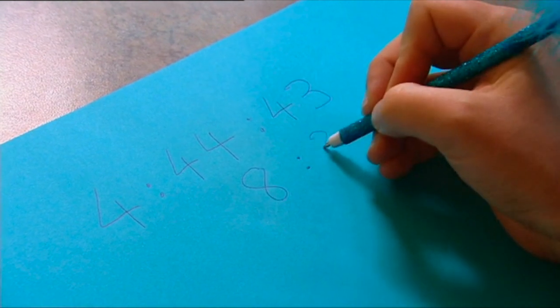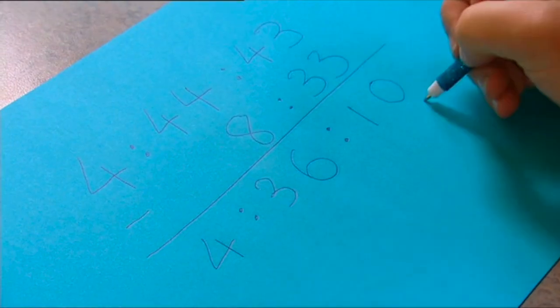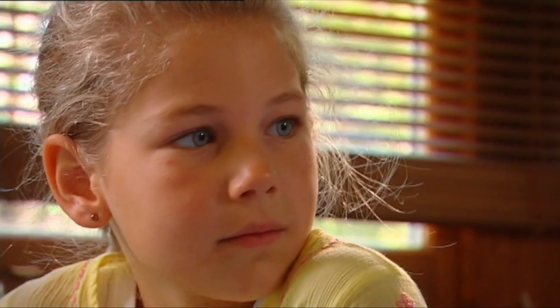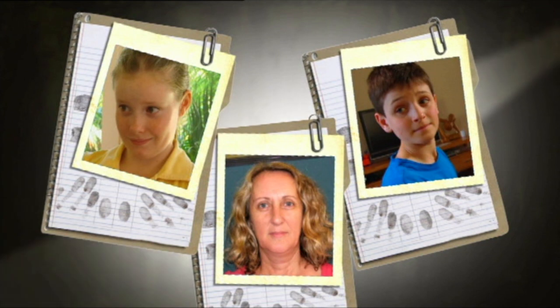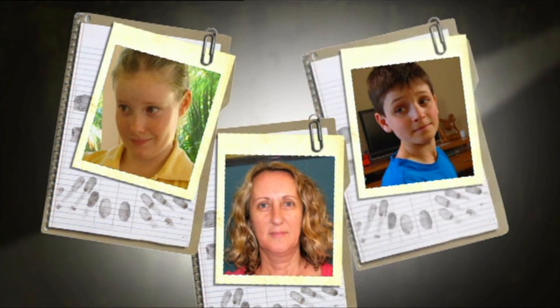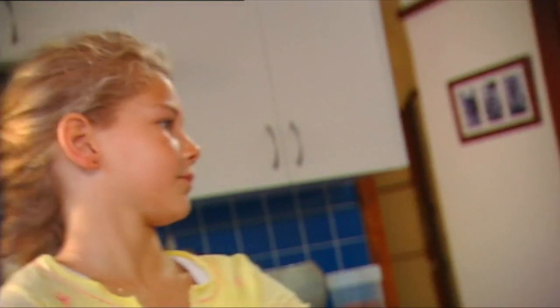Minus 8 minutes and 33 seconds, and we get 4:36 and 10 seconds. That was the precise moment the crime was committed. That's the when. Now, the whereabouts of our suspects at that time. Emma, Mum, and Luke. Time to interrogate them. Let's go.